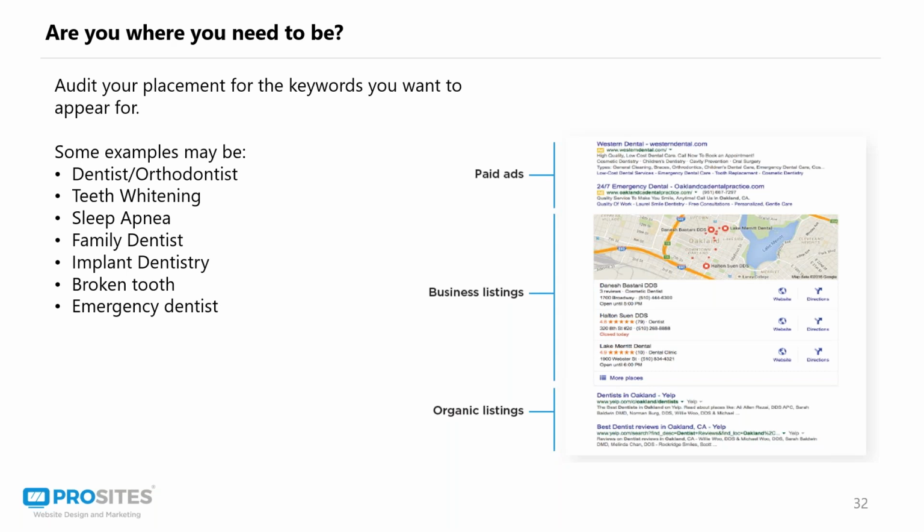And on the right, you can see there's a couple of different types of listings here. You've got paid ads, you've got business listings, and you've got organic listings. So if somebody is searching in the organic, it means Google has decided your website is important enough and is answering the question that someone's asking. And sometimes the question is just, dentist in my area, but Google thinks that your site is one that's going to answer what that person's looking for. That's when you find yourself in the organic.